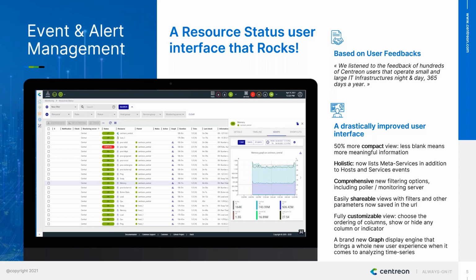So you can fit much more content, many more events in the same view, diminishing the requirement of scrolling right away to see more events, obviously. The second improvement we did was to make this page much more holistic. Previously you had access to hosts and services, and now we've added meta services. So now these are the three types of resources you can manage in a single view.